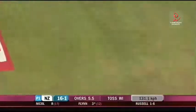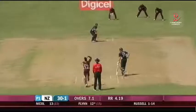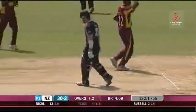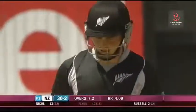Oh, that's nicely played. That one was up in the slot and he looked to hit it in the right direction, which is straight back over the bowlers. And he dragged it on. Maybe looking to be too aggressive, played some fine shots, both of them, in the past few overs, but now Russell gets his second wicket.